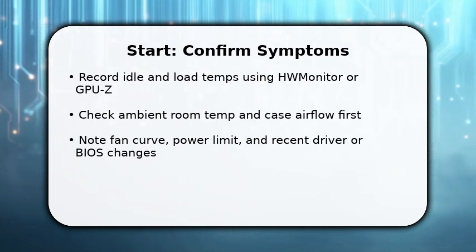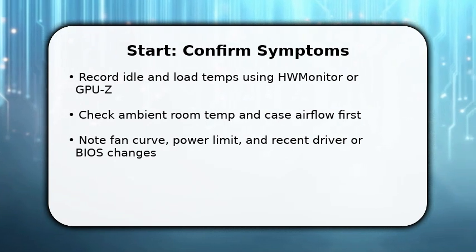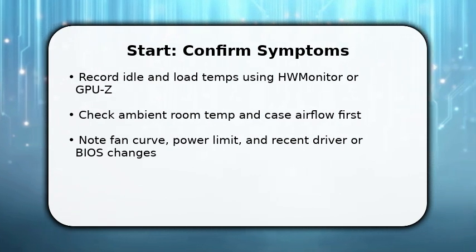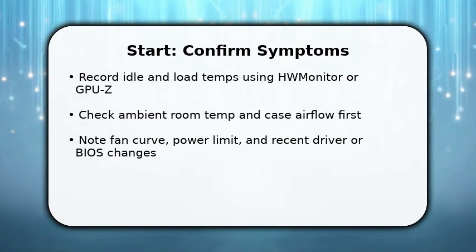Once done, inspect case airflow quickly and ensure intake and exhaust are not blocked. Also, make sure drivers or BIOS updates didn't change power delivery. This explains sudden spikes. Take notes so you know whether cooling, airflow, or firmware adjustments are needed next.